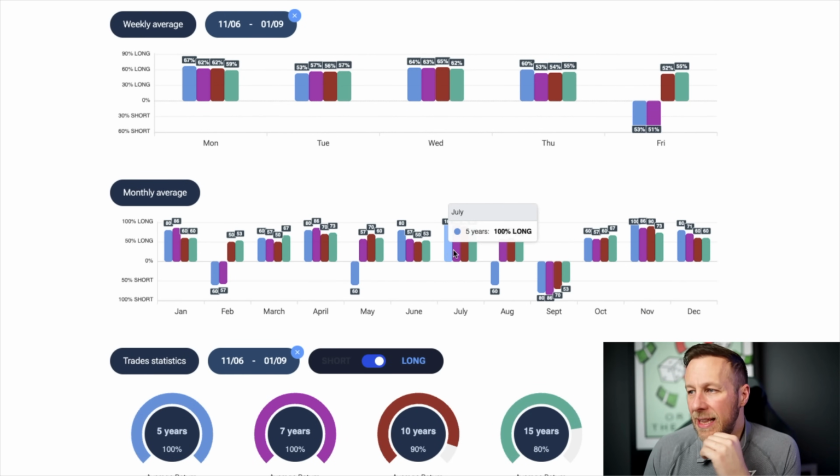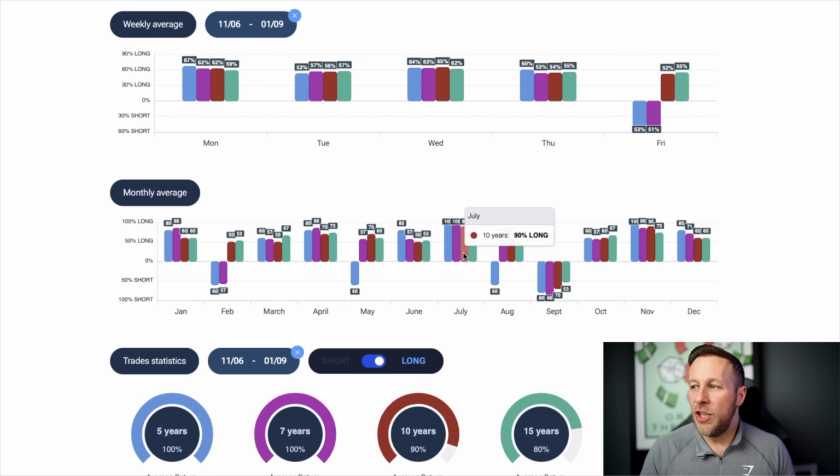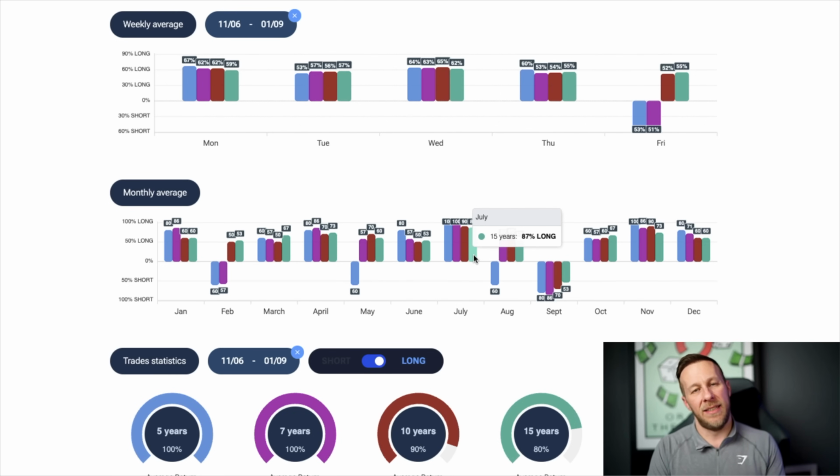you can see that in that month there, on the 5 years, 100% is long opportunity, right? So 100% of the time in a 5-year period, it's long. 100% of the time over 7 years, the market's gone long. 90% of the time over 10 years, the market's gone long. This means that over 10 years, you can pretty much stack the odds in your favor of being long in this period of time. But the beauty is 87% on 15 years. That covers recessions. Pretty good.